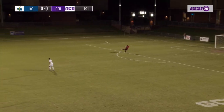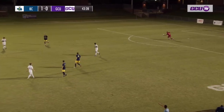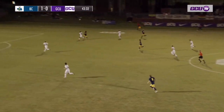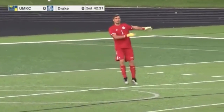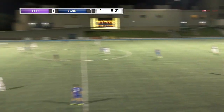Home game. This is a must-win for the Lopes, a 3-4 lifetime against Kansas City. Again, reading that ball beautifully and played it perfectly, able to get his hands on it at the very last moment. I think the goalkeeper would have struggled to deal with that.